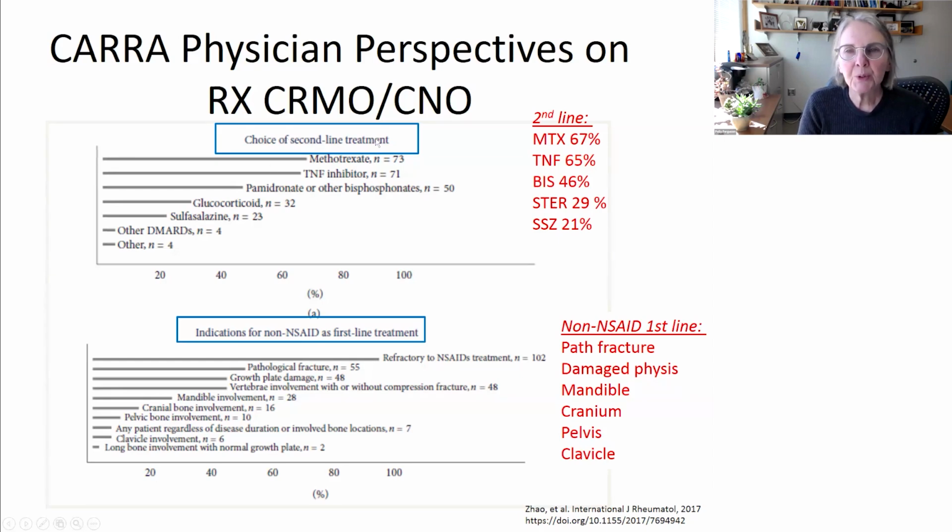So choice of second-line treatment, what you saw was 67% would pick methotrexate. Nearly the same amount, 65% would pick a TNF inhibitor. And sometimes these are used together, but not all the time. And then a bisphosphonate of 46%, corticosteroids in 29%, and 21% use sulfasalazine.